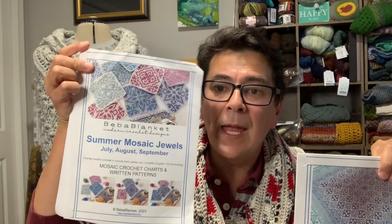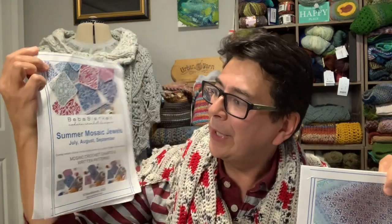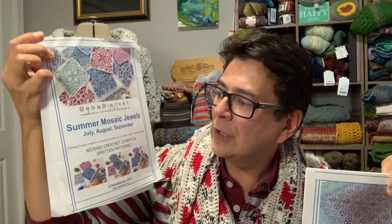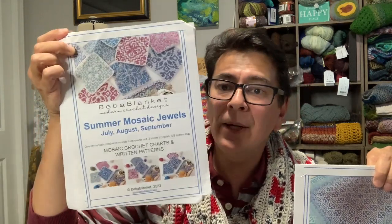This one here is the next one that I purchased from the same design group, and it's called Summer Mosaic Jewels for July, August and September.